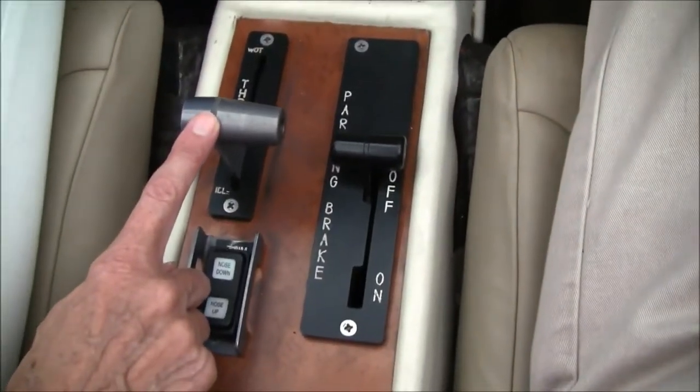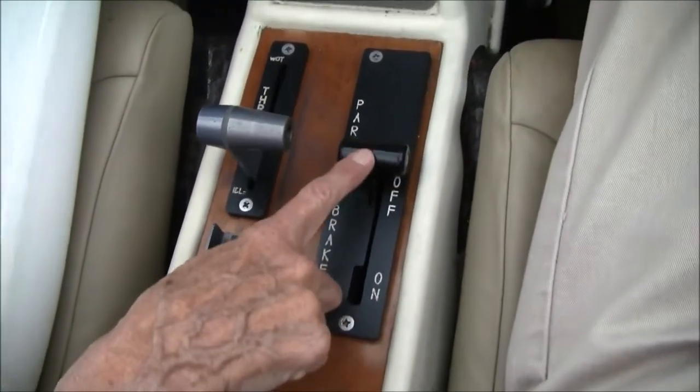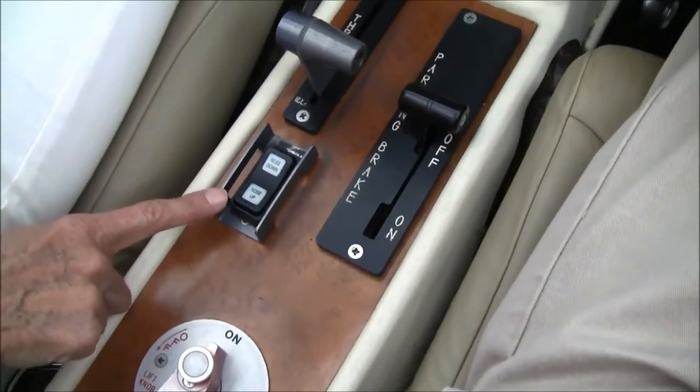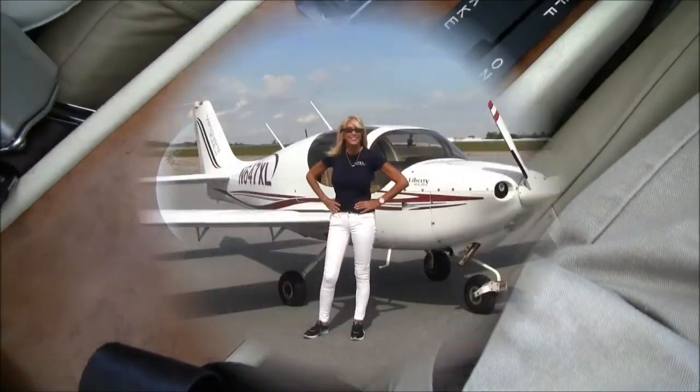Here's our throttle. Now you see we do not have a mixture control because the FADEC takes care of that. There's your parking brake, and here is your electric trim control, and here we have our fuel, which is on or off.